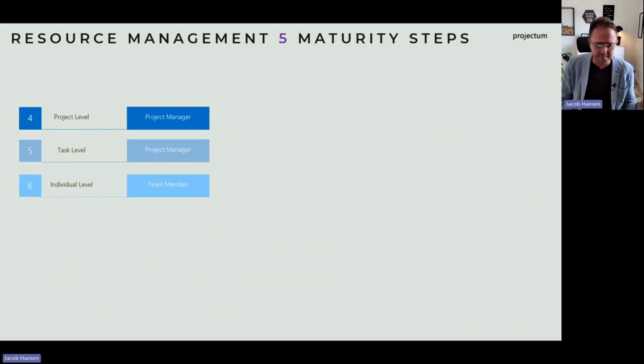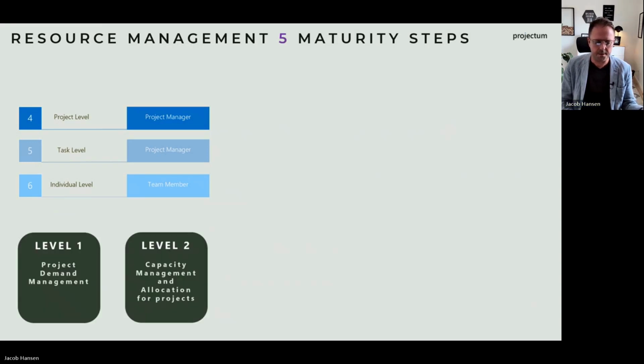I'm not saying it's easy, but typically if you want to start easily with resource management, you'll be focusing on project level resource management, task level resource management, and individual resource management. Who will work on what task? What is the project? And what kind of task should be created and fulfilled by individual resources? Before starting with level 4, 5, and 6 of resource management, we have put up level 1 and level 2 maturity of resource management. I will go through that in a second.